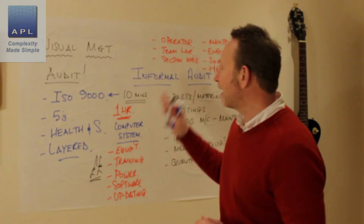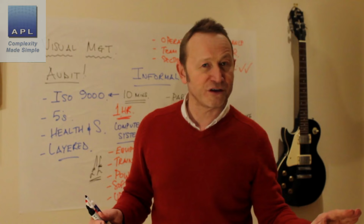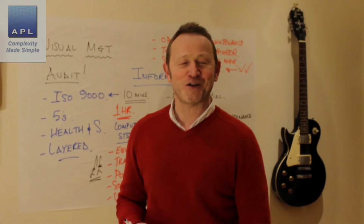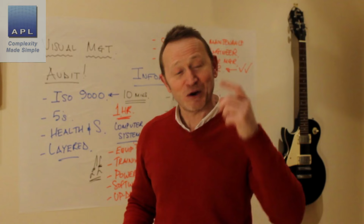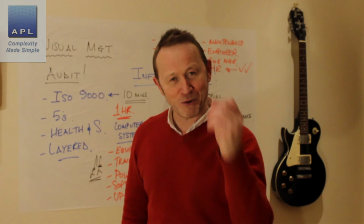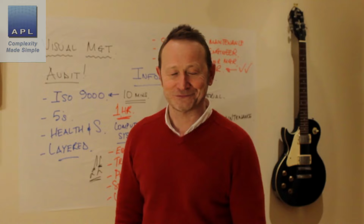It's cheap. It costs nothing. But it saves you millions and millions of pounds. And that is what Lean and Six Sigma is all about. It's about making piles and piles of cash. And one of the centerpieces of Lean is visual management. Become brilliant at it and save yourself piles and piles of money.